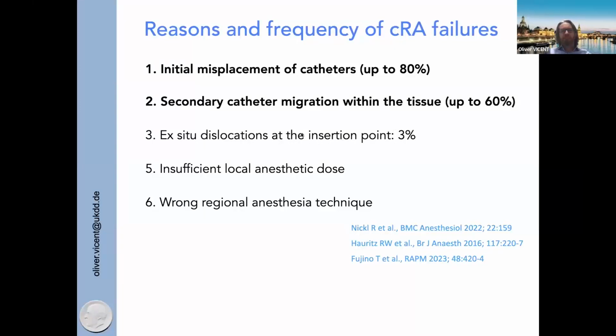Less frequently, we find accidental dislocation at the insertion point. That's reported with only 3%. So that's really not a major reason for dislocations. Other reasons, I won't speak about, are insufficient local anesthetic dose and the wrong regional anesthesia technique. I want to focus on the topic of misplacements and secondary catheter migrations in the further talk.